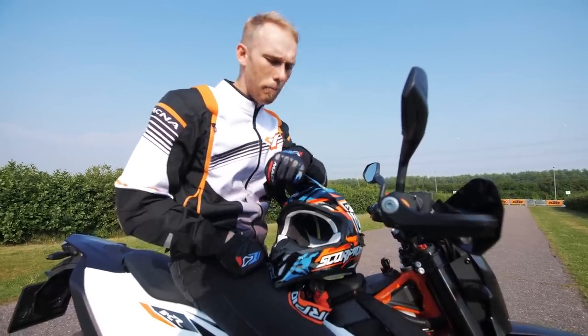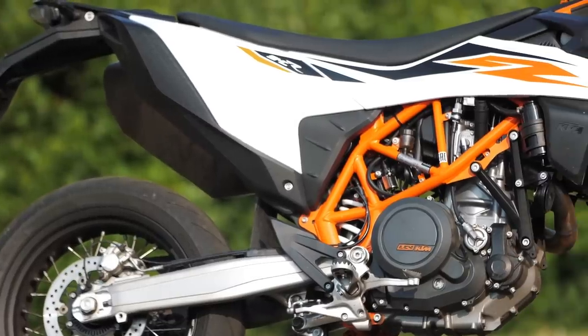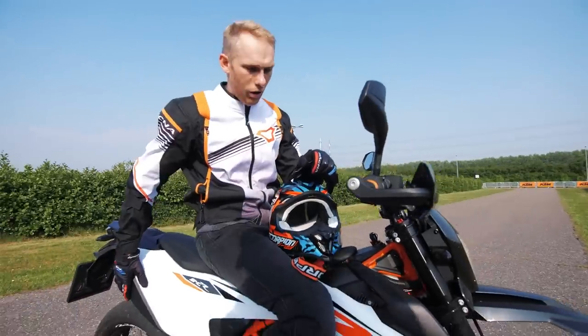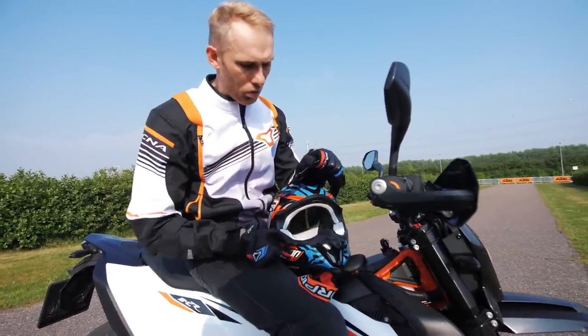And I read yesterday that it's actually the only supermoto bike now on the market. So KTM is still pushing on that, and it's super cool to see KTM doing that. The tank is on the back, which makes the wheelies much easier, and the 690 engine is super smooth.